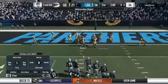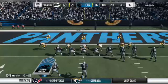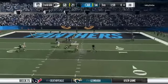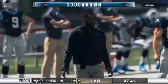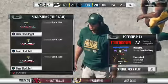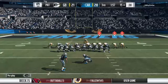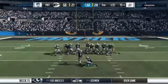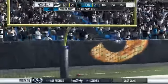Long drive. The defense just cannot seem to catch a break and get off the field. Looking to throw on 2nd down. Newton flush to his right. Touchdown, Carolina. Gano for the extra point. He's got it, and we're all tied at 21.